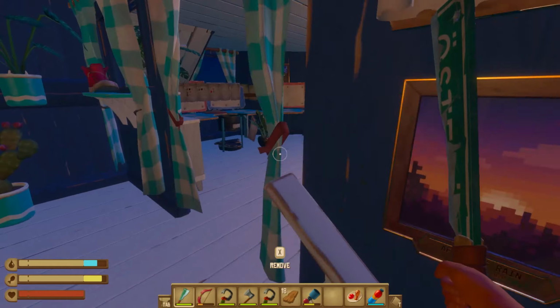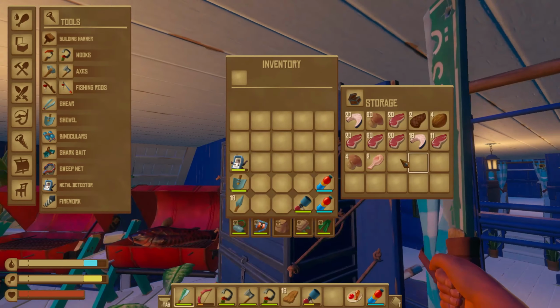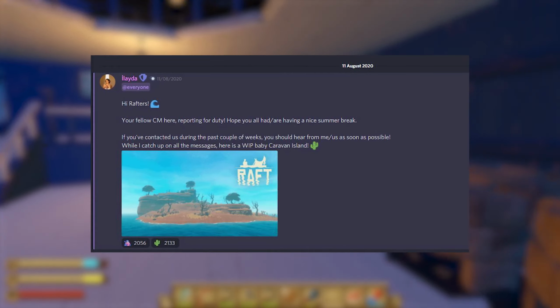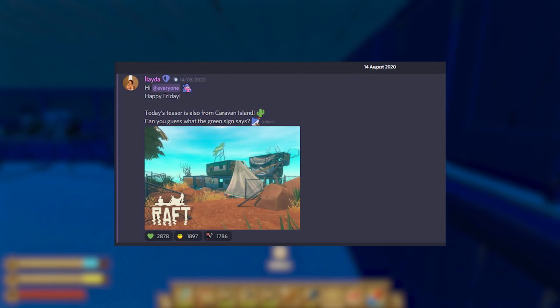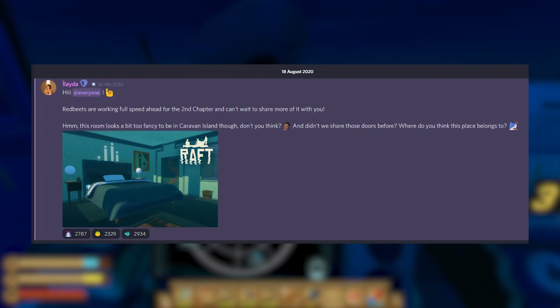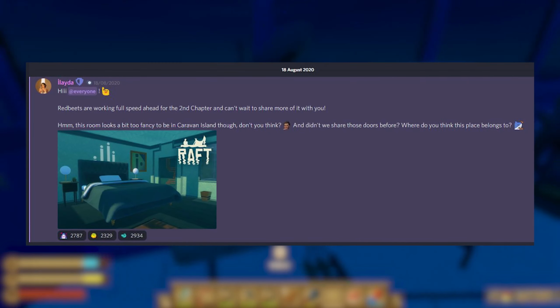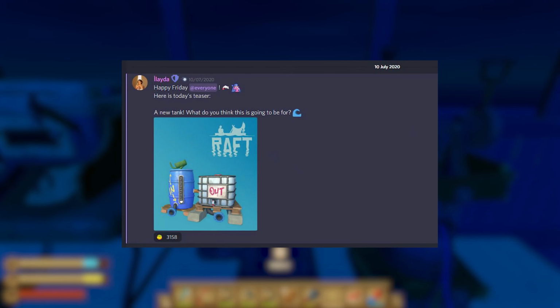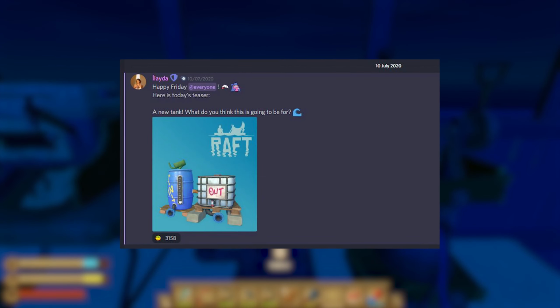On the 11th of August 2020, Redbeat finally started teasing some of the Chapter 2 islands, starting off with a baby Caravan Town island, and then the actual Caravan Town just days later, followed by a Tangaroa teaser just 1 week later. Before this, most of the announcements were all about the new items, for example the water tank, which was showcased to the public in July of 2020.